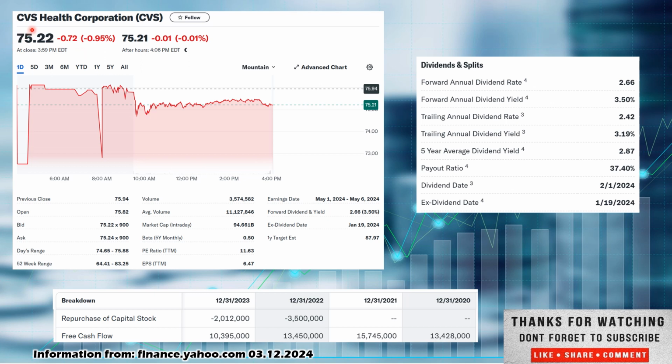So we are talking about CVS Health Corporation, ticker CVS. Closed out the day at $75.22. Looks like they're down a little bit more in the after hours when I pulled this up. The after hours had just started at 4:06, so not very long into the after hours. They could definitely turn that around, but that's just where they're at now.